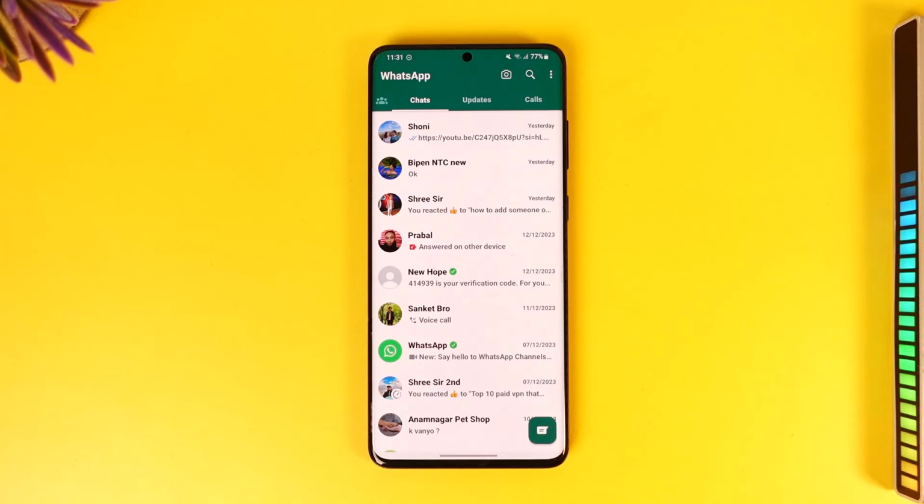WhatsApp is a privacy based application and they don't have the option to hide the phone number if you're actually on someone's group and so on. So unfortunately, so far WhatsApp has not come up with a feature. If they do introduce it, I'll also make sure to update you about it.